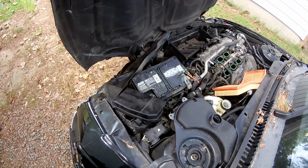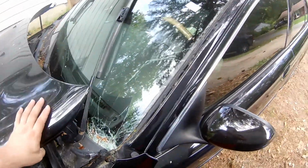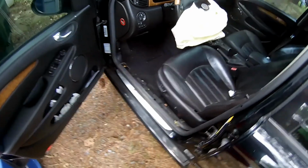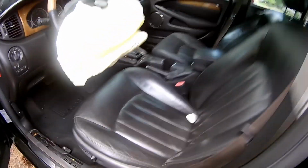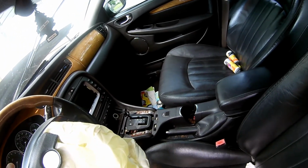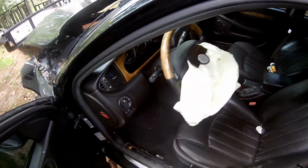I did look into repairing the front and selling the car, but at max value, after doing all the work, it's not worth it. But walking around the car, it's got a lot of good parts on it. We still got plenty of parts we could take off. I already took some interior parts off, but there's still a lot more to go. The shift tower I'm going to take. The steering wheel I'm going to leave on just because it's already got the airbag busted.